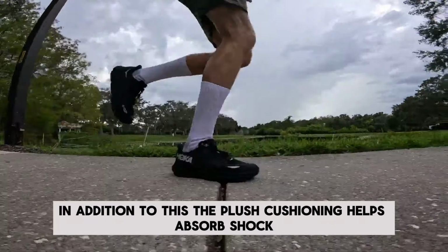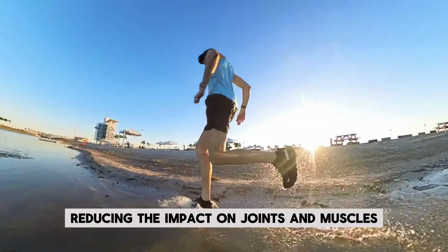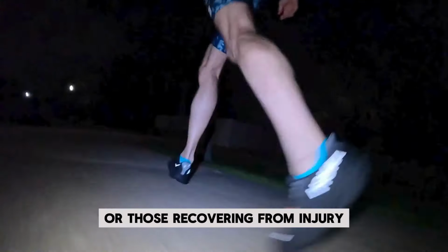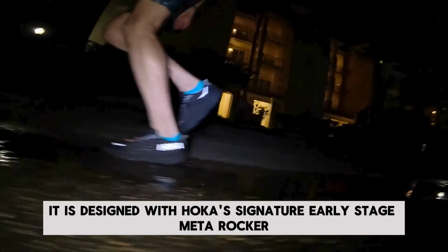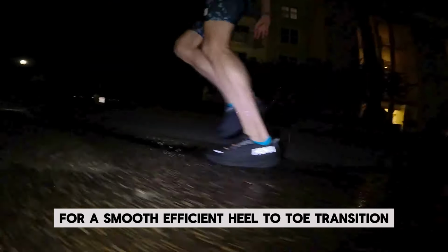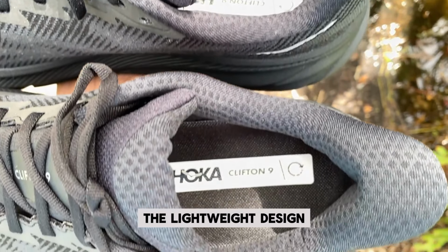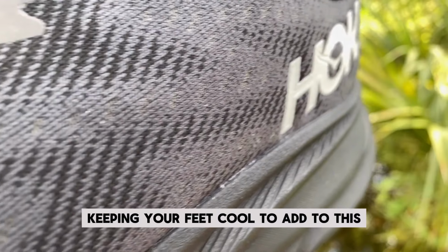In addition to this, the plush cushioning helps absorb shock, reducing the impact on joints and muscles, making it a great option for injury-prone runners or those recovering from injury. On top of that, it is designed with Hoka's signature early-stage Meta-Rocker for a smooth, efficient heel-to-toe transition, improving overall running mechanics. The lightweight design and breathable mesh upper allow for flexibility and ventilation, keeping your feet cool.